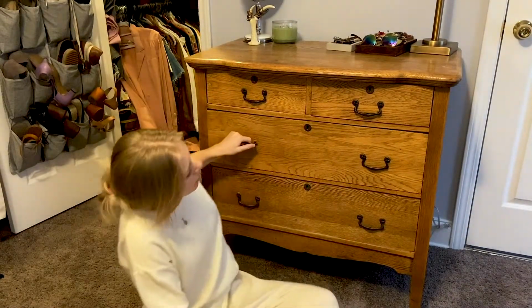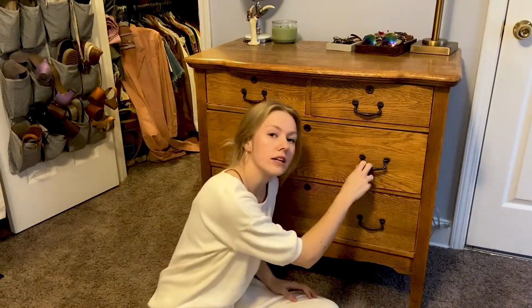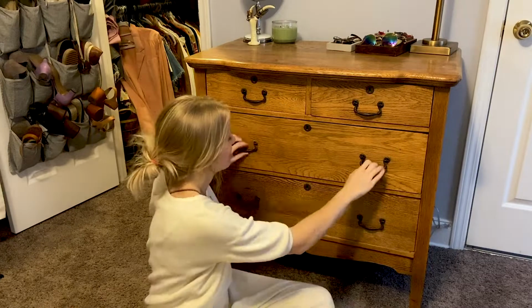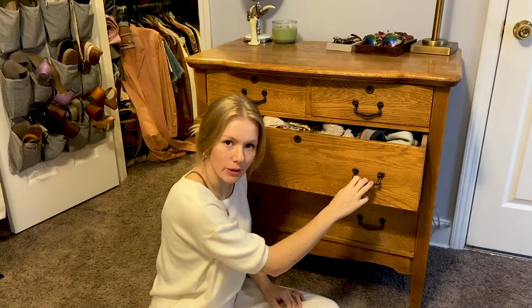So this is my accessories dresser. This second drawer holds all of my hats. The one fun thing about this dresser is that it rarely opens. So I'm amazed that this just opened on the first try.